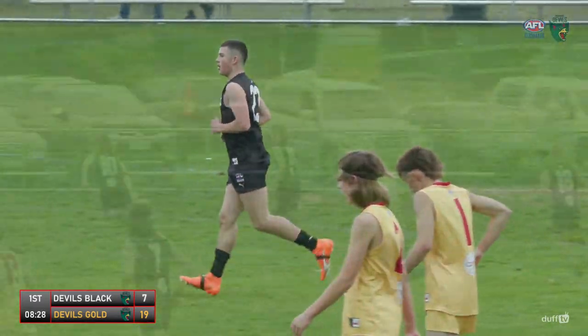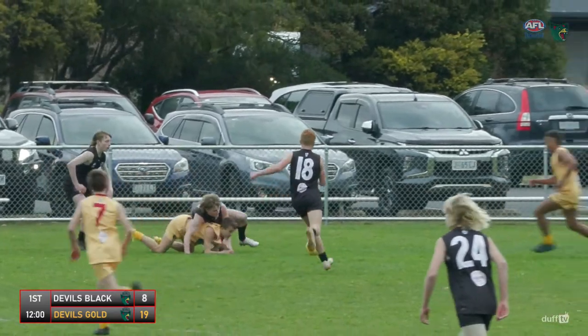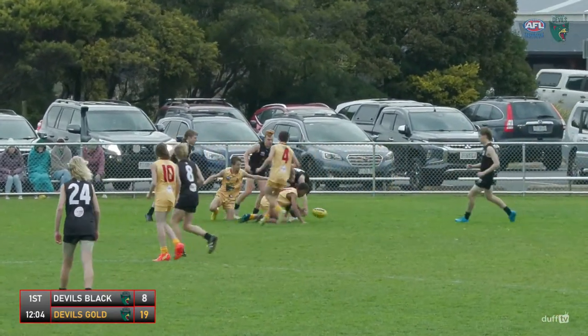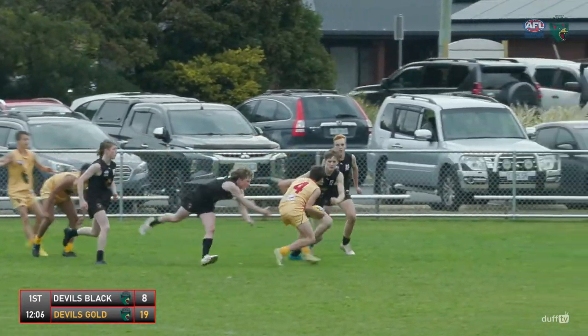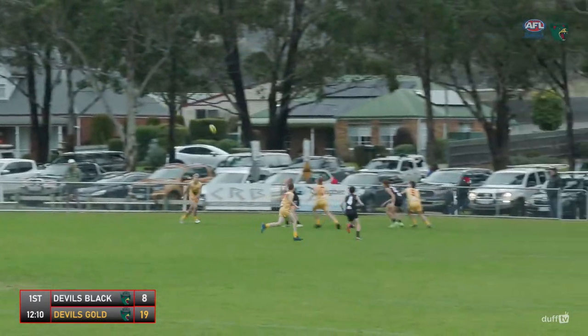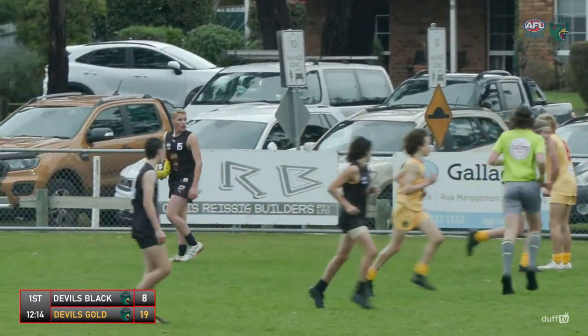Swung onto his left foot, this is on. Dawkins will almost be there. Wheeler's beating to it. Good attack on the ball. Boys are throwing themselves in at the contest. Who can win it? Morrison's there. Ball comes forward. And that's a terrific contested mark by Radcliffe.